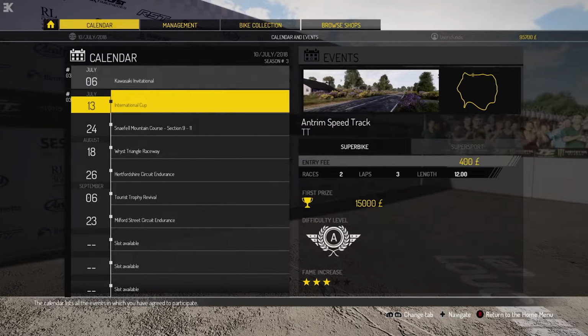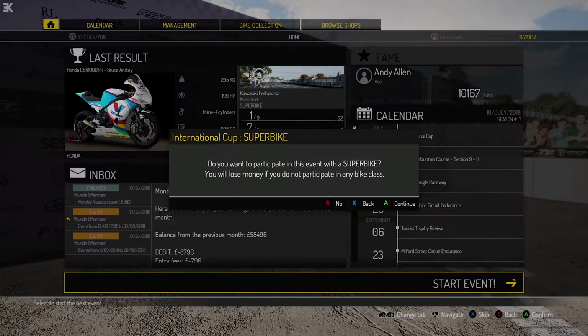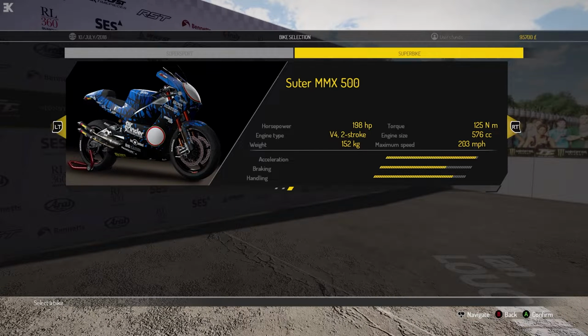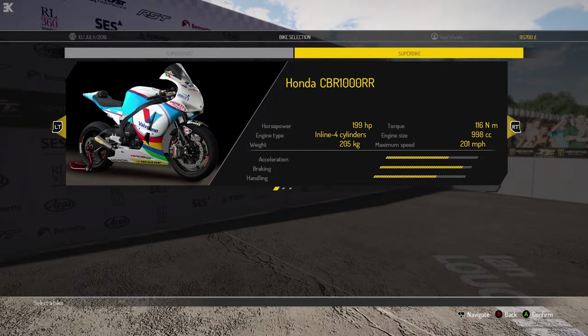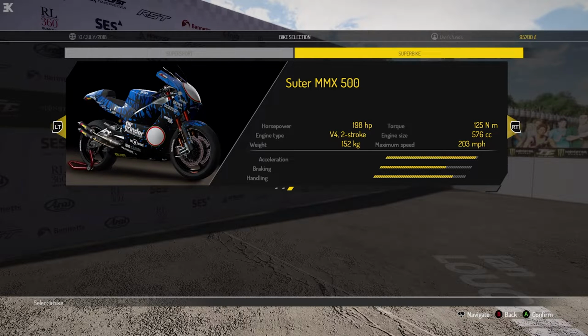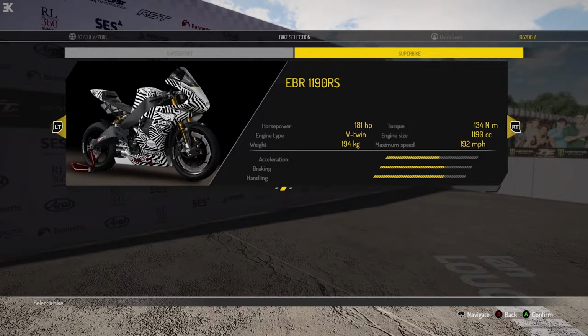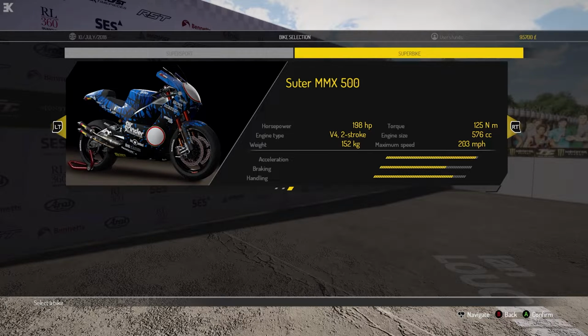So let's start with the International Cup then, which is basically a version of the Ulster course, if I remember correctly. I think it is. I can't remember now. Let's find out. On the superbike, the Suzuki is the best superbike from what I remember. The Honda's pretty stable, but not as quick. The EBR, I think I got just for an event from what I remember, so I think we'll stick with the Suzuki. The horsepower is pretty good, but look at the acceleration compared to the other bikes. It's got like double the acceleration of the EBR. Ridiculous, and a good max speed as well, very quick.